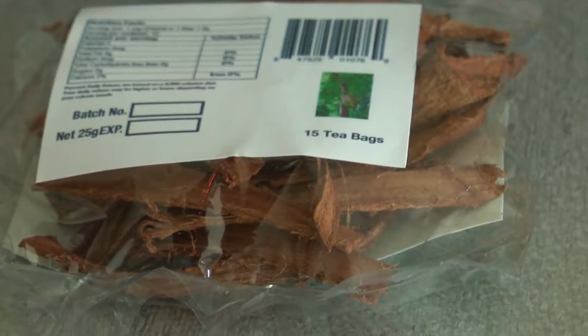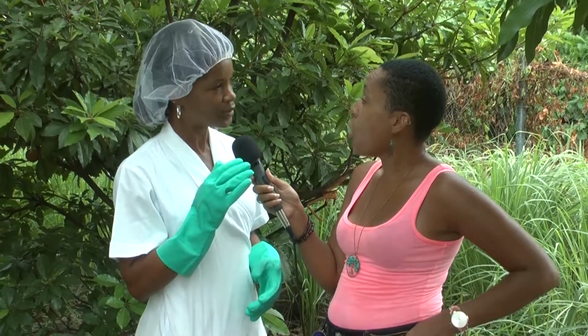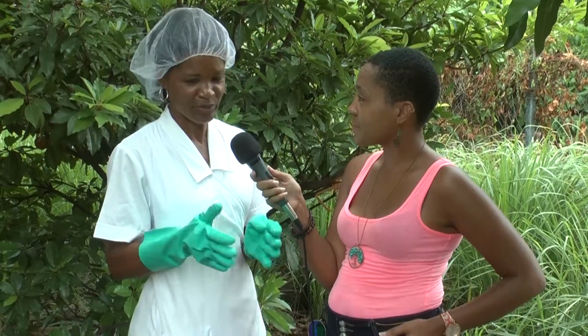And I have the soursop bark, which I invented as something new. Can you imagine? So you said that's soursop bark? Soursop bark. It's just the bark, like the seed. Most people tell me, but that's cinnamon. I say no, that's not cinnamon. That's soursop bark. So I invented something new.